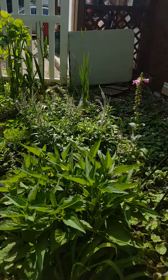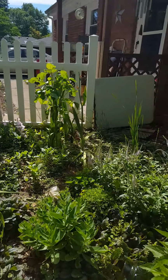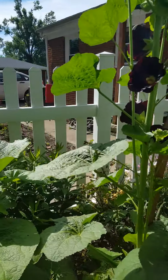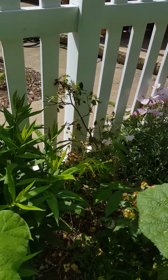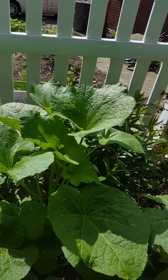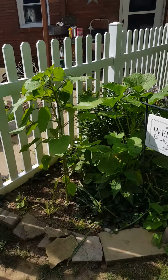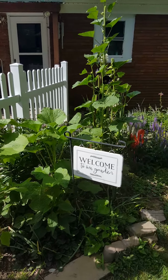Black-eyed Susans in here. Autumn Joy Sedum. There's also another rose back in there, a peach rose, and phlox. And of course sunflowers there at the end. I don't know why I put them there. I don't know what I was thinking, but I'm not going to move them because they're growing.